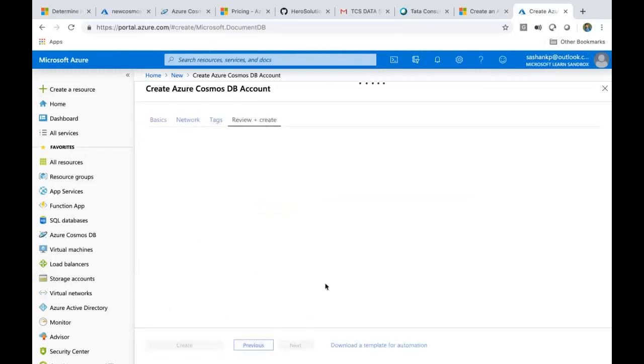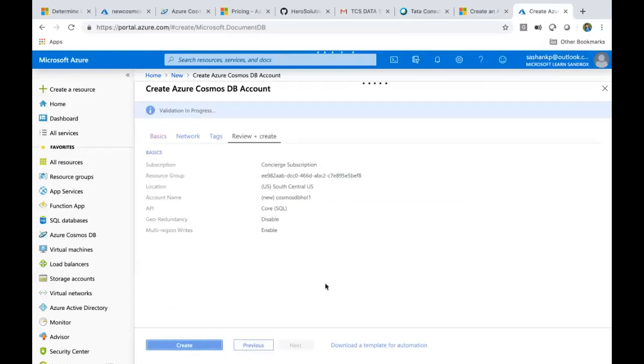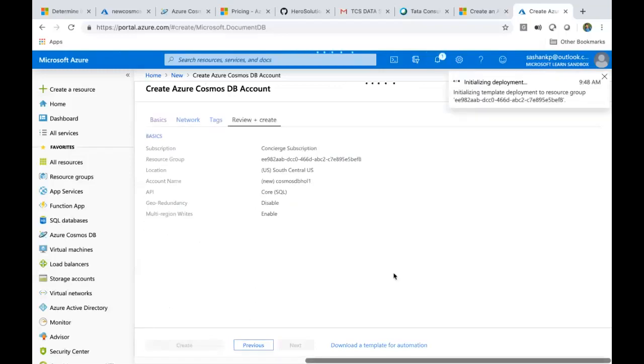Yes, first I need to create a new Cosmos DB account, right? With your RG. It'll have only one RG there. So it's saying that validation is successful. I'll say create. It'll take a few minutes to create.